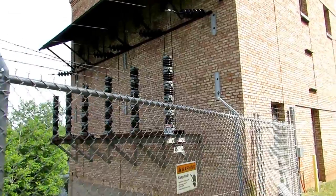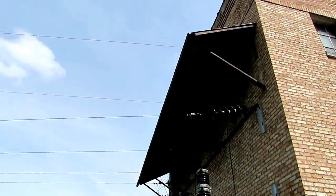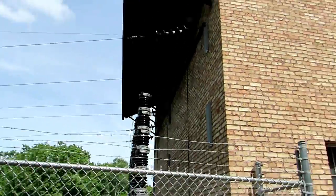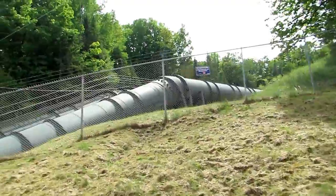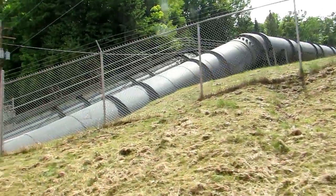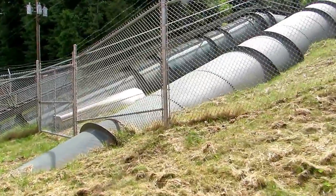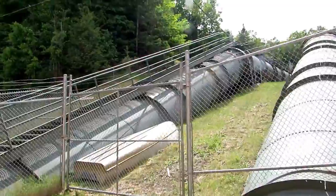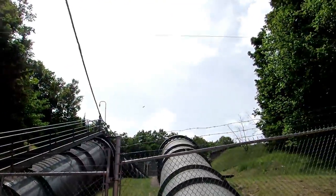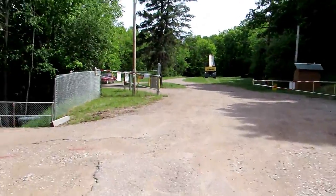High voltage, do not climb. Yeah, you think? I think only an idiot would try to get up there. And here are the big tubes again. Empty now. That's another reason I didn't go up there. What if I came up to a fence and I wasn't able to get out? Alrighty.